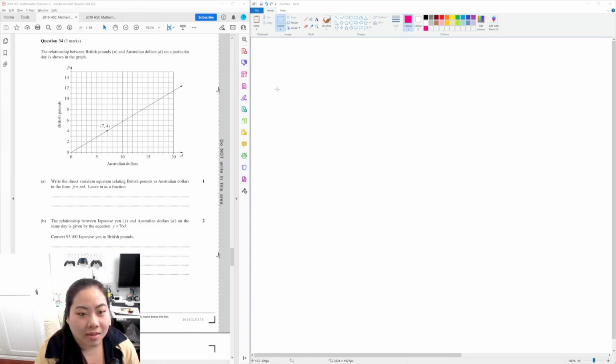3 marks. The relationship between British pounds and Australian dollars on a particular day is shown in the graph. Write the direct variation equation relating British pounds to Australian dollars in the form P equals MD. Leave M as a fraction. P would be for pounds. Yes, P is pounds. D is Australian dollars. M would be the gradient. Let's find the gradient and leave it as a fraction.